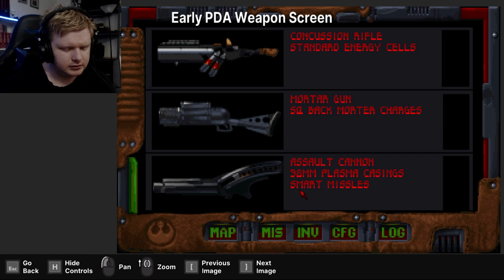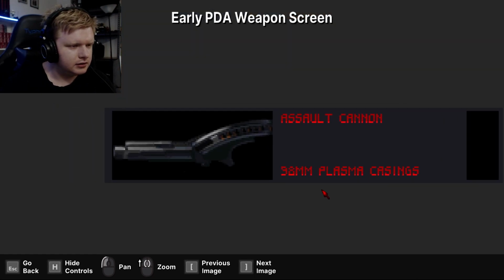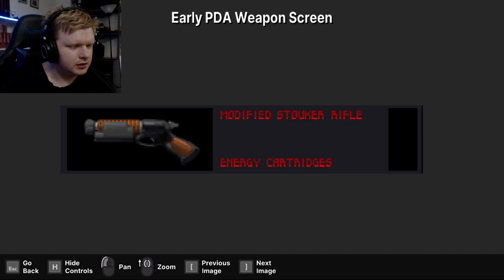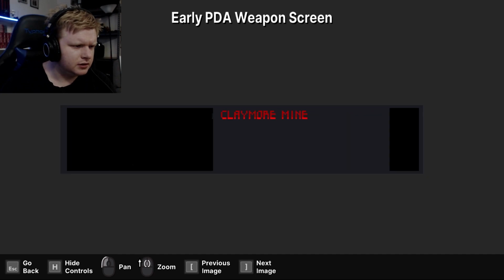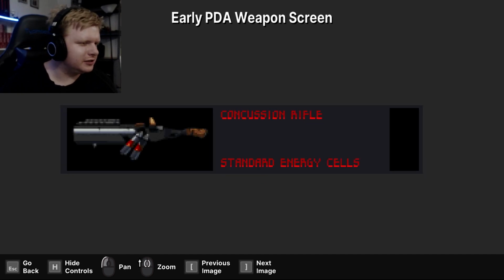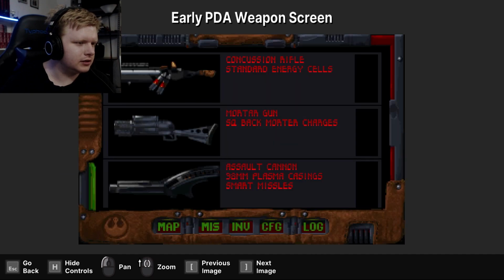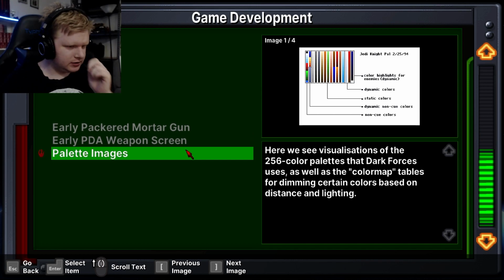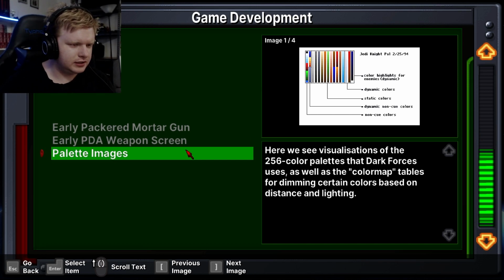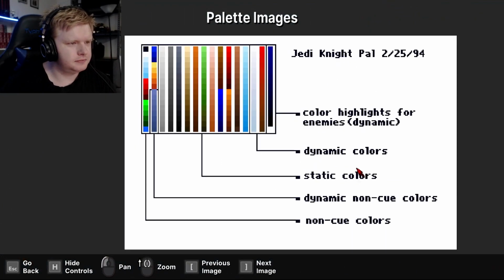Assault cannon, smart missiles. Yeah. So they say what they use. We've got modified Stouker rifle. Claymore mine. Are they called IM mines in the original release? Autogun and all that, yeah. And then palette images. We see visualizations of the 256 color palettes that Dark Forces uses, as well as the color map tables for dimming certain colors based on distance and lighting.